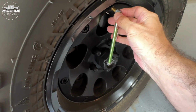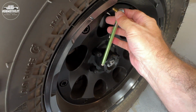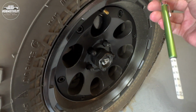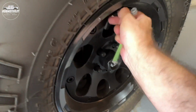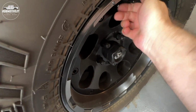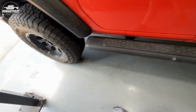The one thing about having these big tires is they do seem to lose air frequently, depending on what's going on with the weather. If a cold front goes through and the temperature has a drastic change or even a big pressure change, you seem to lose pressure in your tires. So that one's a hair over 37.